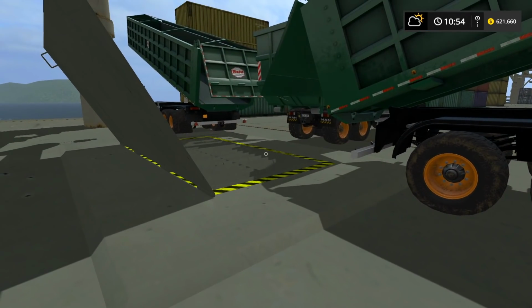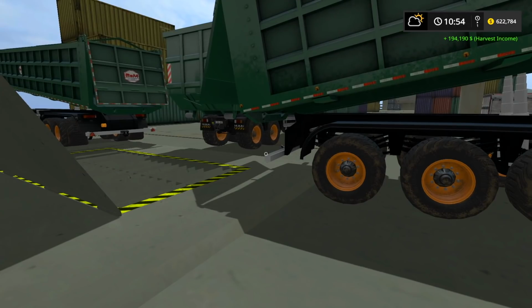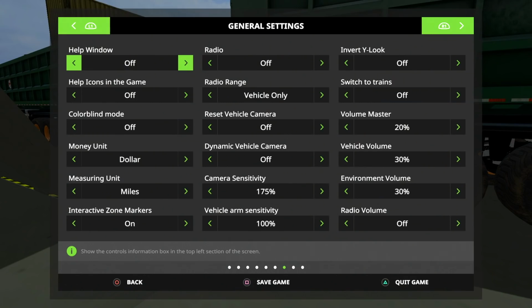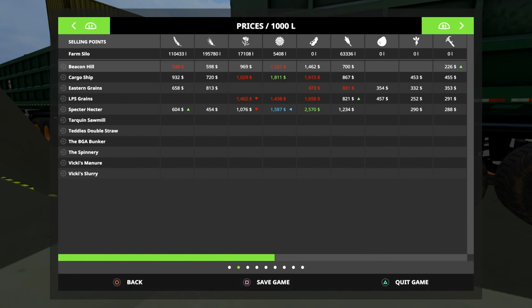Whoa, what's going on with that? That's too much. My goodness. $194,000. Yes, how much did we tank the price? Oh my gosh, we tanked the heck out of it. Still the highest price we're getting so far. What else do we have?